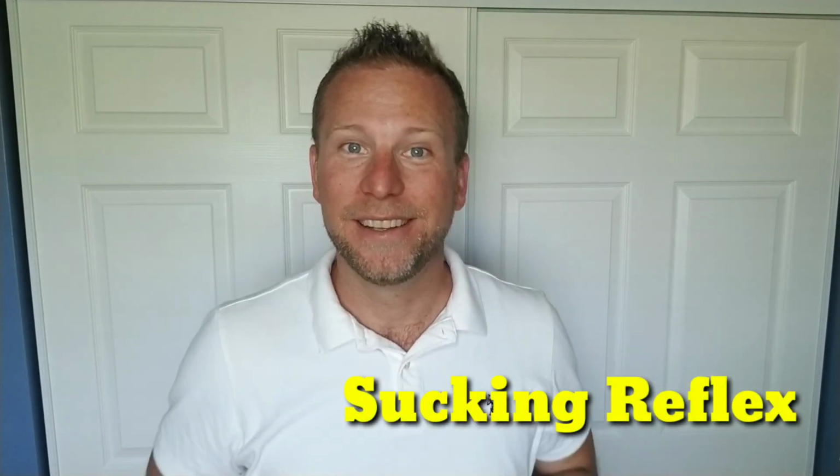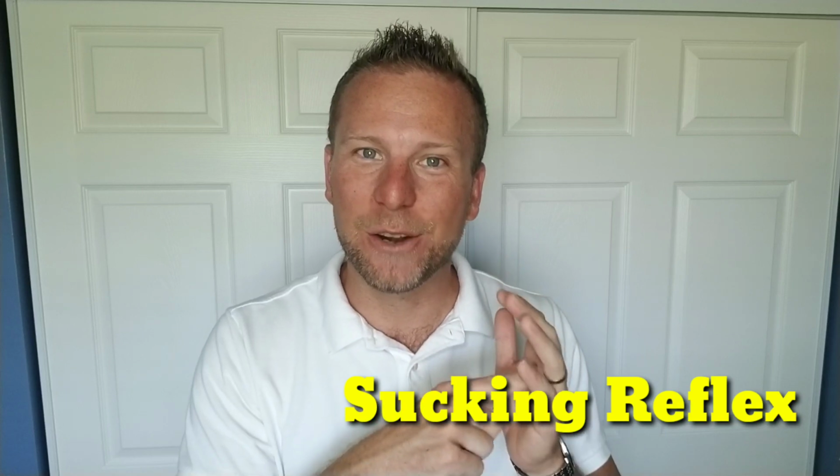Now that we've talked about the appearance and the main body parts, let's talk about the sensory system that your baby comes equipped with. So new babies are actually pretty resilient. They come equipped with a lot of interesting skills that make sure that they stay safe. One of which is a sucking reflex. Basically, anything that you put in or around that baby's mouth, they are going to suck.